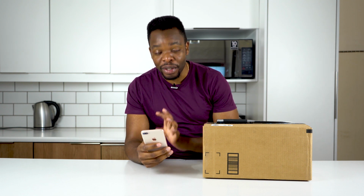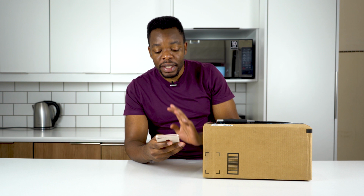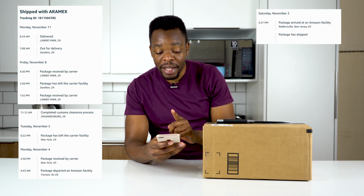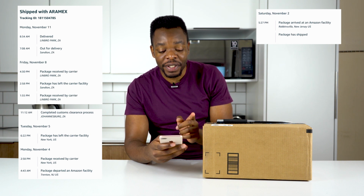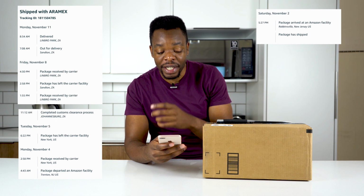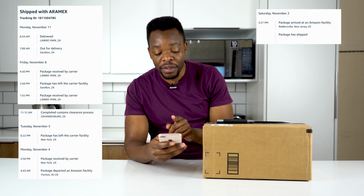So if I go to my Amazon application and I go to my orders, your orders. I ordered this on the Sunday, the second of November. Package arrived at facility, as it shows there. That's when it was shipped. And then I got other notifications on the 4th of November, where it told me that the package was received by carrier, package departed from Amazon facility.